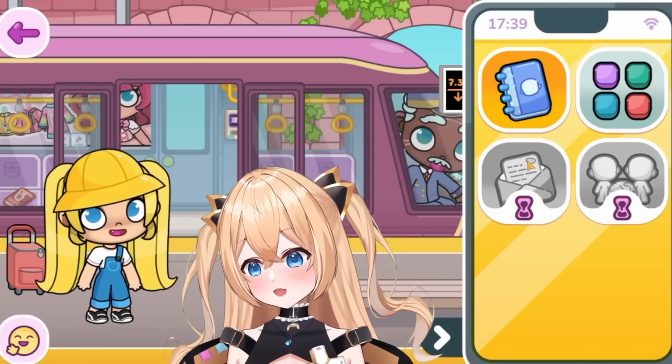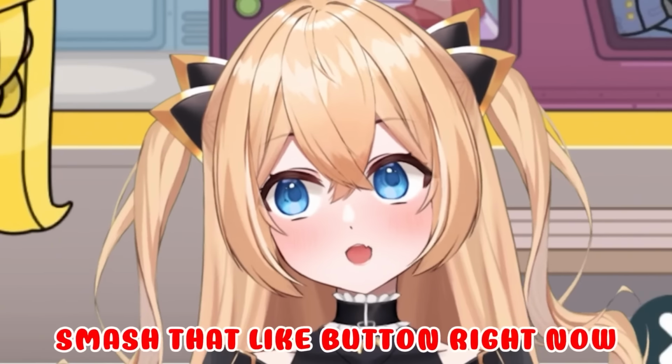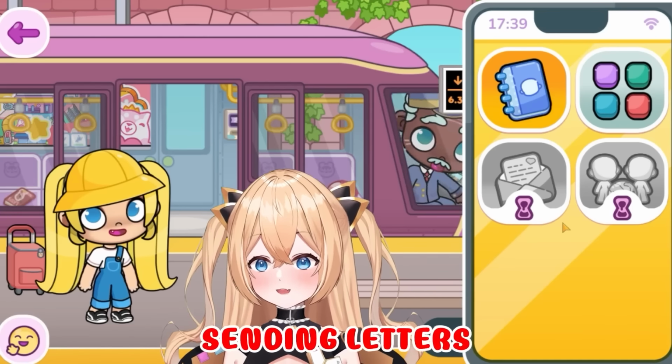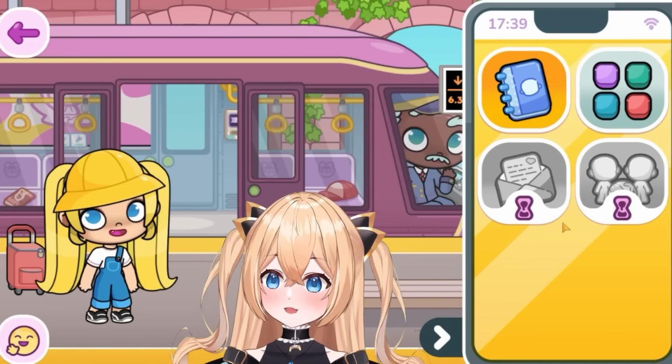Okay, it seems that there might be a function in the future for you to be able to play with your friends online, but not right now. So guys, if you want it to happen, make sure you smash that like button right now so you can chase Avatar World. But I wonder what this one is for. Is this sending letters, like private messages to your friend? That could be it, right? What else could it be? I can't think of anything else.